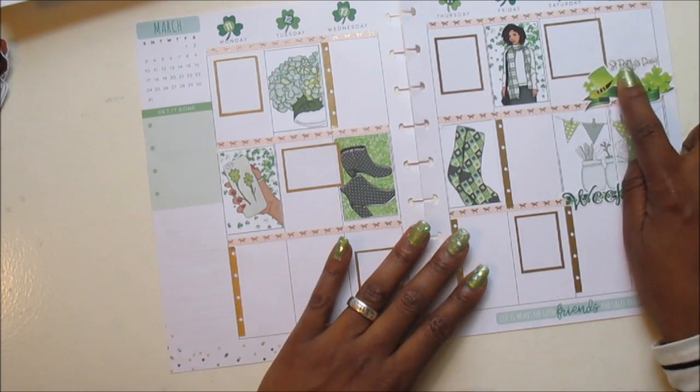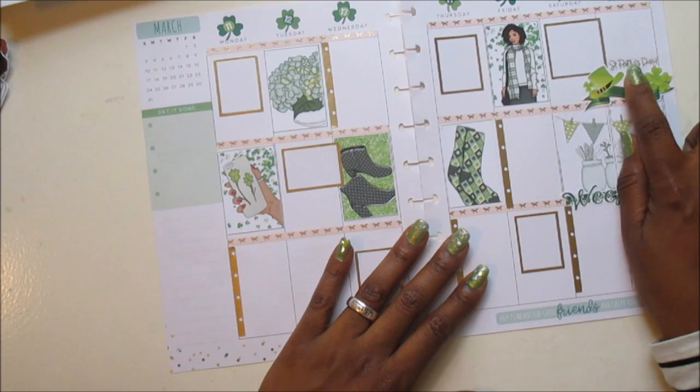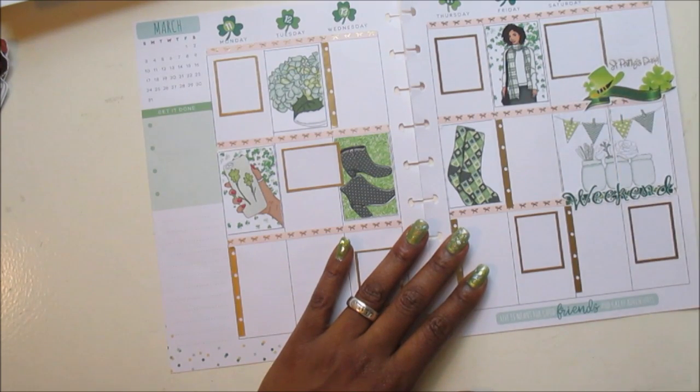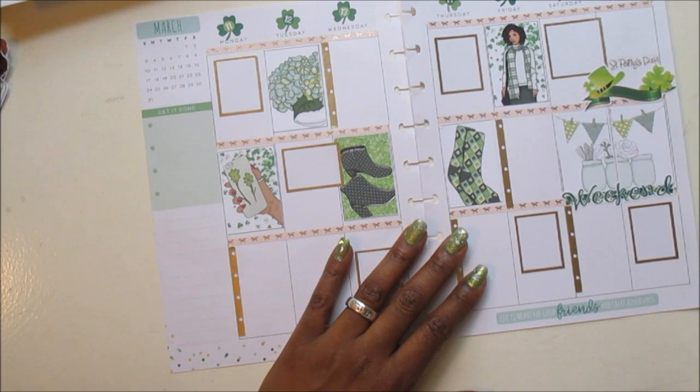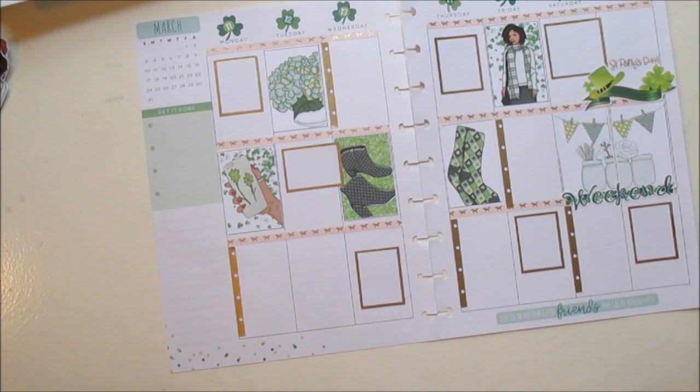Okay, so now I've got my St. Patrick's Day indication here, and I've got my cute little clover date covers. I've got my goal boxes down, so I think I want to start doing my actual plans for the week now. I think I'm ready for that. Or do I want to set up my sidebar first?